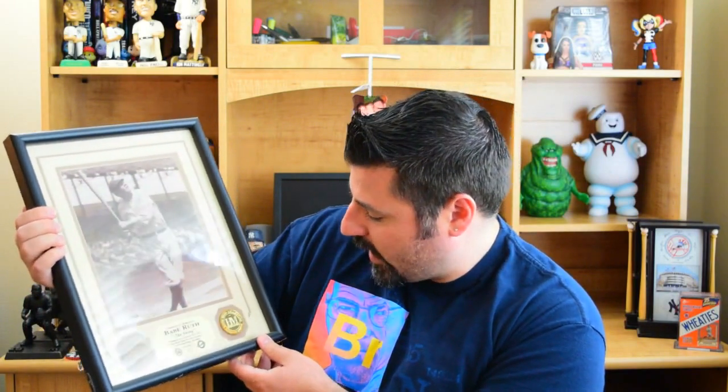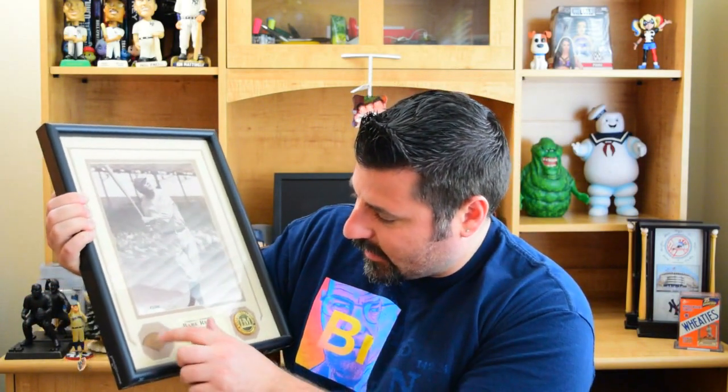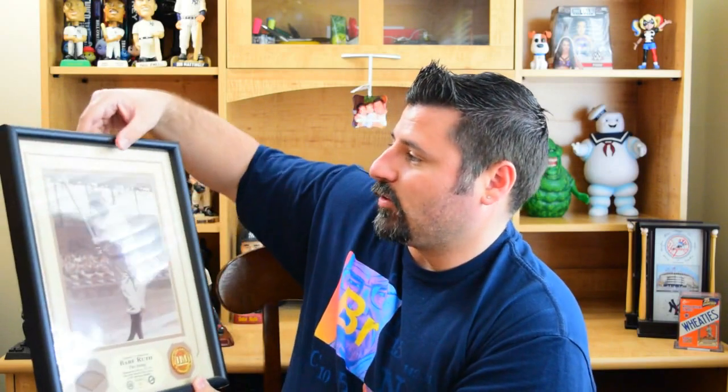It's Babe Ruth, the swing, and it has a piece of a bat that Babe Ruth used between the years of 1921 and 1931. So that's awesome. Just need to find a new frame for that. I might bring a lot of these to Michael's when the time comes and see if they can transfer everything safely into a nice newer framework.